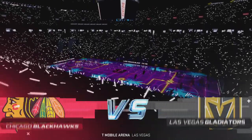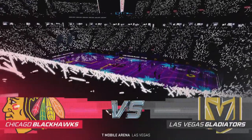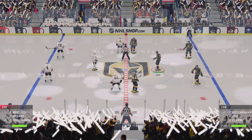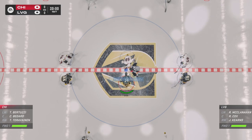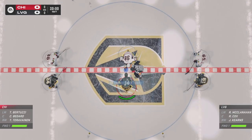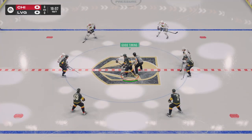It is so easy to feel the energy in this building tonight. Both teams should feed off it, and it should be a great matchup. It's all been building, the anticipation leading to this moment, and we're about to get the opening faceoff.